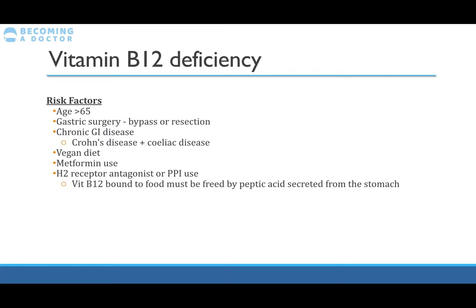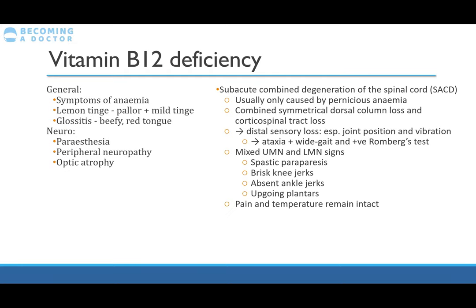So the risk factors I've basically already run through: old age, gastric surgery, chronic GI disease. Some of the clinical features: anemia, glossitis, sorry, I went through that.